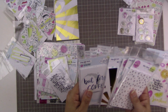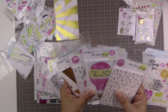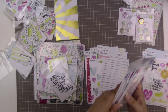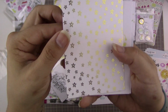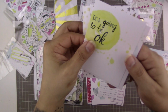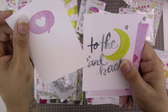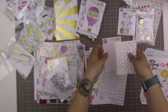So then we have 3x4 pocket cards in all those different themes as well. We have Everything Okay, we have High Five, we have Sunshine and Rain, we have Summer, and we have Coffee Break. So let's take a super quick flip through these. Gold foil accents, beautiful. Two cards like that. It's going to be okay. You got this. A little ledger card. Little speech bubble. The heart. To the moon and back. Splatters. And then we're back to the beginning.